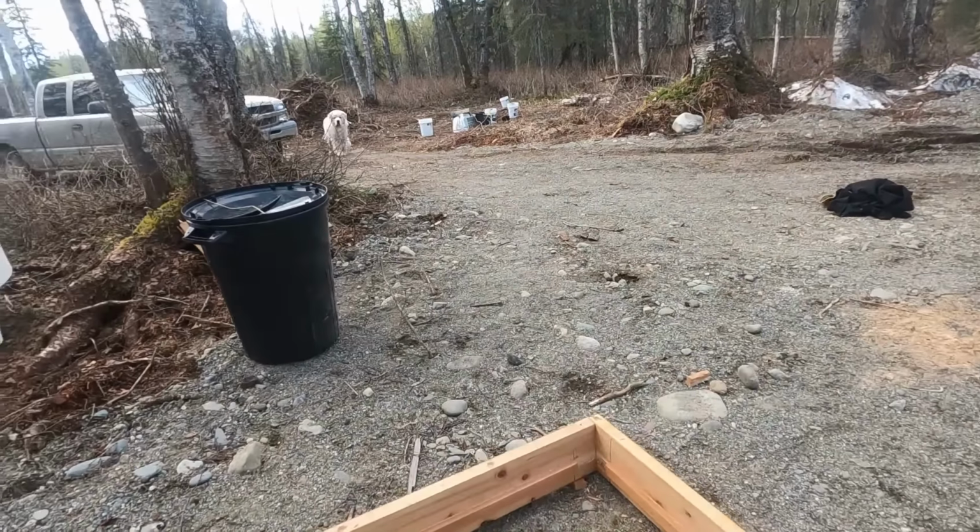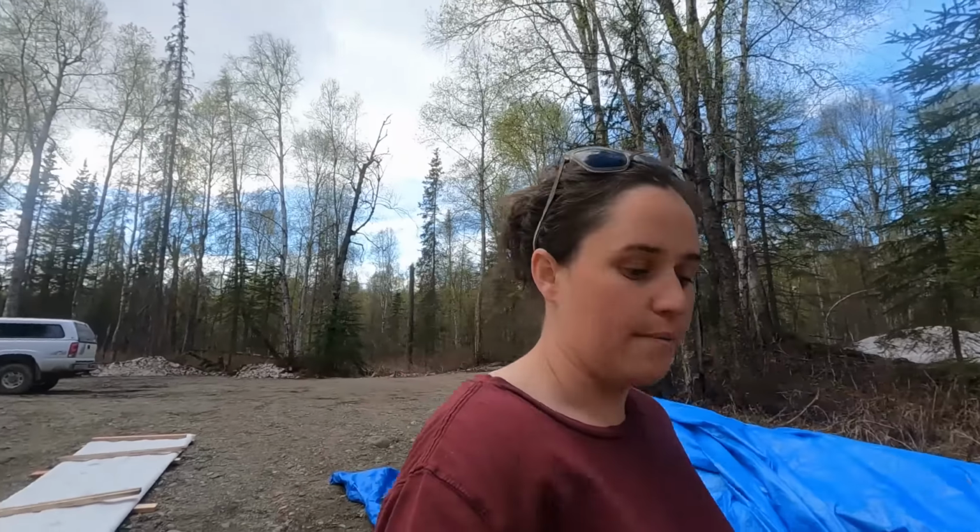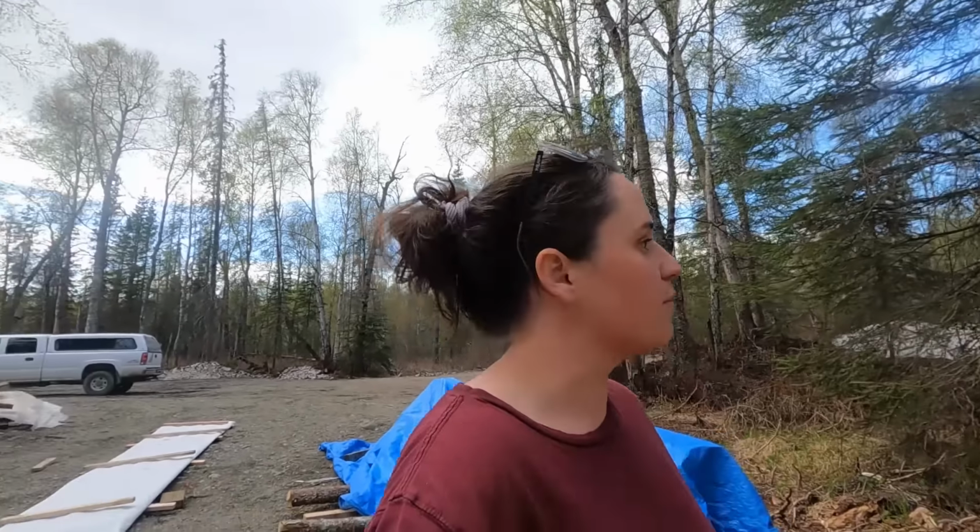Levi is staining the floor of the cabin again. It's just getting worn down with us walking on it and rain and stuff. So he's restaining that since we're not working on it today anyway. And I'm going to eyeball maybe a couple alders and see if they work.